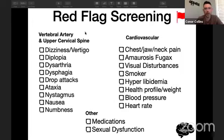So now let's move on to talking about red flag screening in these patients. Important things to ask your patients when they're coming in, and important things to look for, as well as important exams that you can do.